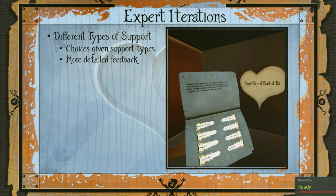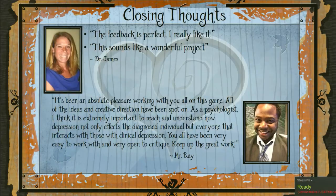And then lastly, the other thing that we wanted to change was we divided our support into different types. And you'll see more of this when we do the demo. But each support type has a different characteristic. So maybe it's environmental help or medical help. By doing this, we were able to give more detailed feedback. And so that was really helpful to the players. And also the SMEs really liked that.